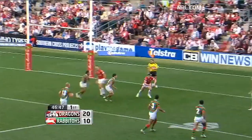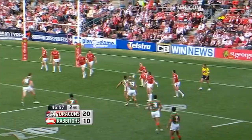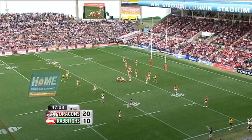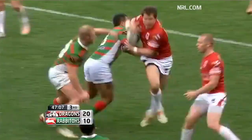And now South, lifted by that try. They're putting lots of numbers in the defence. Yeah, and that's good stuff. That's what Canberra Raiders did with the Dragons last week. They were emotional. They were physical. They got up in their face and bustled them. All of a sudden, South Sydney starting to do a little bit themselves.